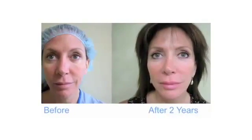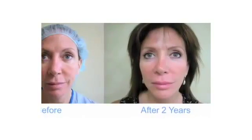And this is 2 years out. So she's gotten very good results. She looks very natural. You wouldn't see her in the street and say she has had plastic surgery.